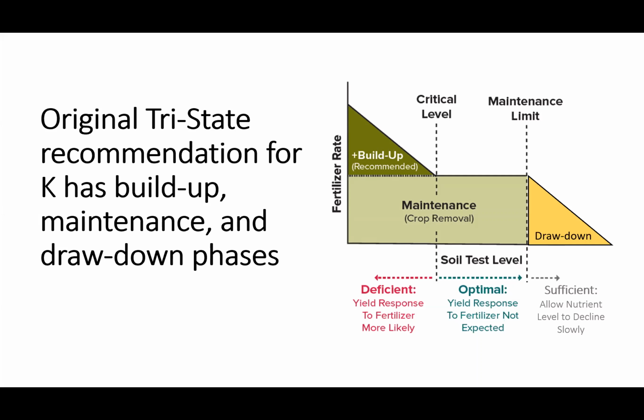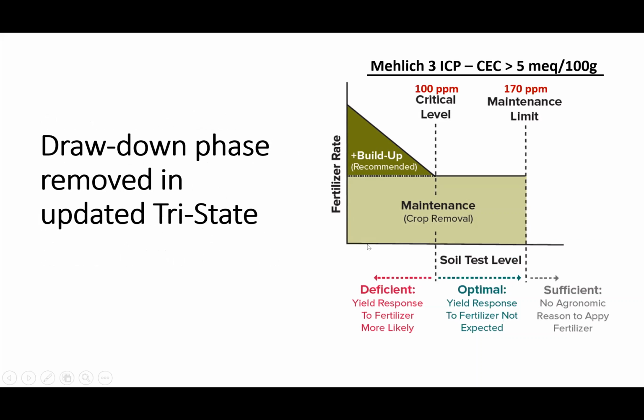In the next slide, it shows that the drawdown range has been removed. And so the recommendation goes to 0 at the upper limit of the maintenance range. The two numbers up there represent the critical level and the maintenance limit. And it should be, for a soil with a CEC of more than 5, the critical level should be 140 parts per million, not 100. And then the upper level is 170 parts per million. Next slide, please.